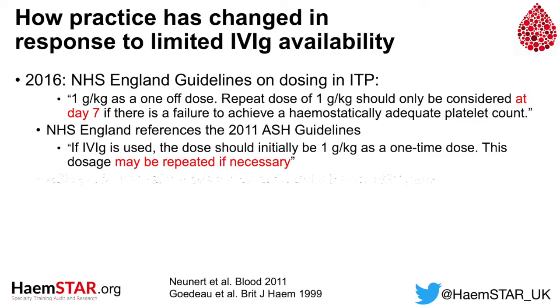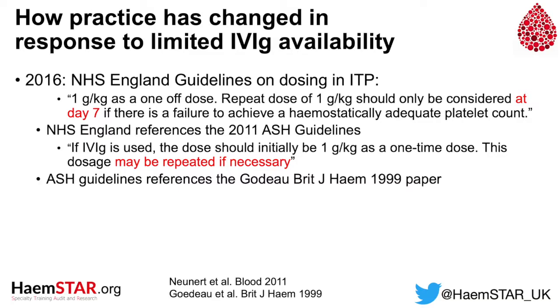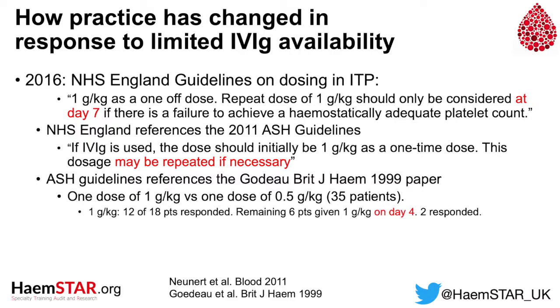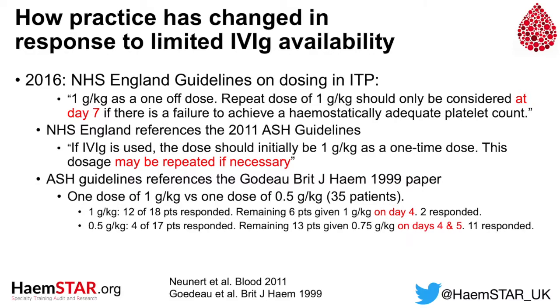They quote the Godeau British Journal of Haematology 1999 paper as the evidence, and this is actually a trial of a one-off dose of 1 gram per kilo versus a one-off dose of 0.5 grams per kilo with a total of 35 patients. In those given 1 gram per kilo, the 18 patients given that dose, 2/3 of them responded, and the remaining 6 patients were given a further dose on day 4. Of those given 0.5 grams per kilo, only 4 of 17 patients responded, and the remaining 13 patients were then given a further 0.75 grams per kilo on days 4 and 5, and a lot of them responded. What you can see here is that the evidence doesn't really match what the guidelines say.